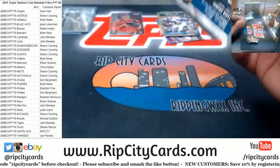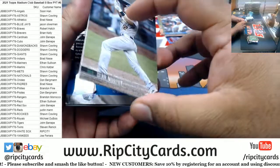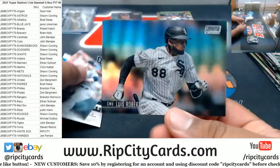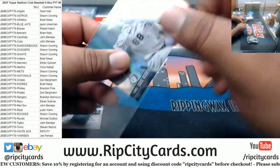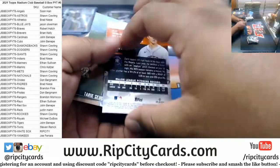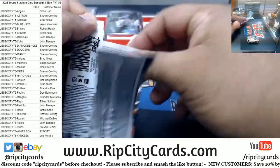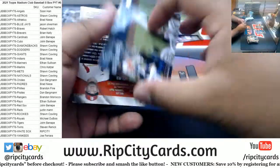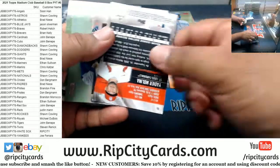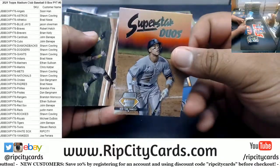Where's the autograph at? There's two autographs per box in this. Cards get a little sticky, which is annoying. A Luis Robert refractor for the White Sox. That's nice. Bichette red, Blue Jays. Got the superstar duos for the Yankees, Stanton and Judge.